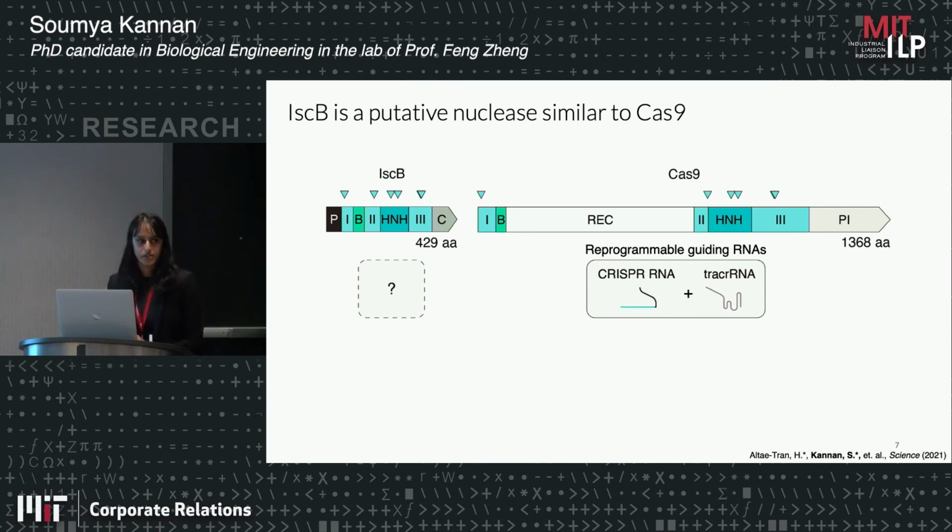Unlike Cas9, they're not found as part of prokaryotic defense systems, but rather they're found in mobile elements or transposons in bacteria, which are just selfish elements that maintain themselves and move themselves around. People had previously hypothesized that these ISCB proteins were the evolutionary ancestors of Cas9. And again, the protein sequence suggested that these proteins were also nucleases similar to Cas9, but actually no experimental study or evidence had ever been presented before to understand how they could function.